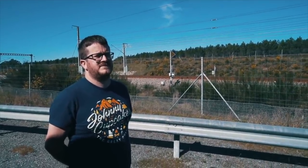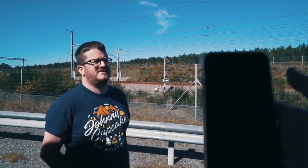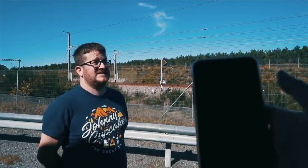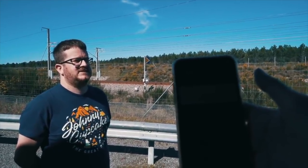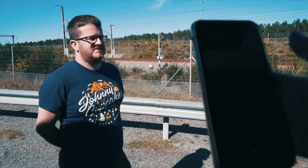It is pretty fast. What's that in miles per hour? I'm going to guess 250 miles an hour. Yeah, probably about that. Shall I have a look? See if I'm right. Hang on. Hey Siri. What speed is 320 kilometers an hour in miles per hour? 320 kilometers per hour is 198.84 miles per hour.